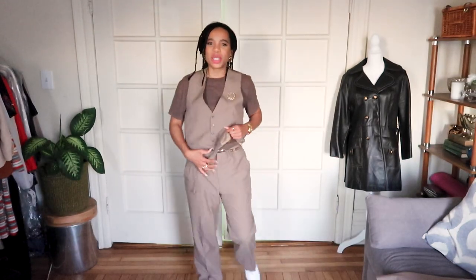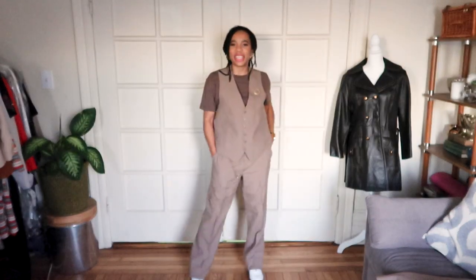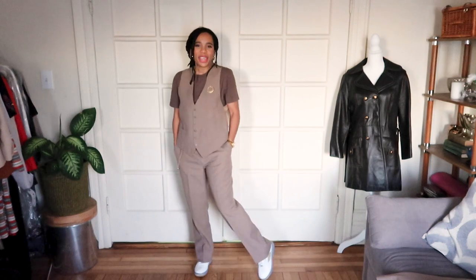So I've put the vintage brooch here. I could have just put on a white t-shirt under this as well, but I decided to go tone on tone with this taupey brown t-shirt. And I think just for a nice casual look, this would have been fine. The pants are a bit big, but I don't mind that everything is just hanging. I don't mind if everything's a little bit oversized. It's just really nice and comfy.